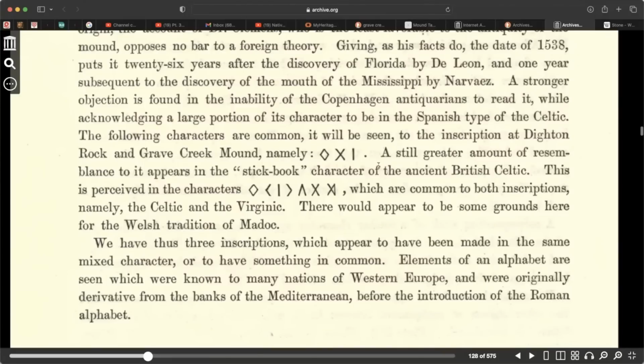A still greater amount of resemblance to it appears in the stick book character of the ancient British Celtic.